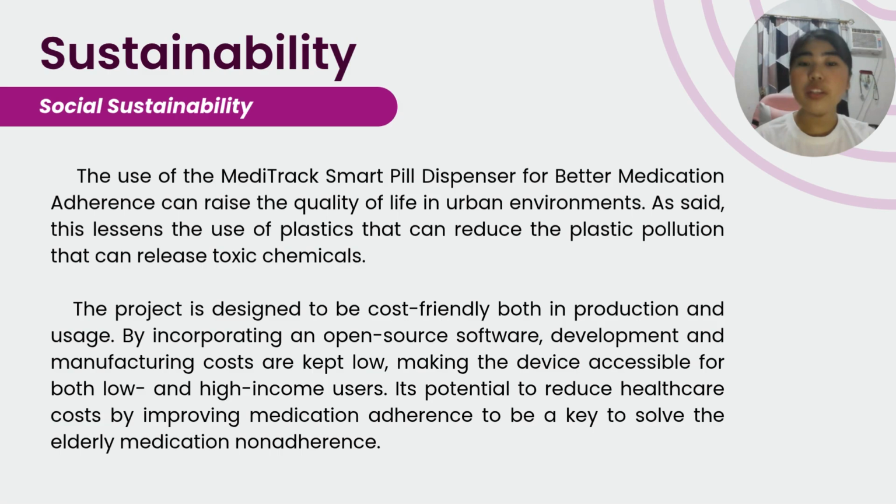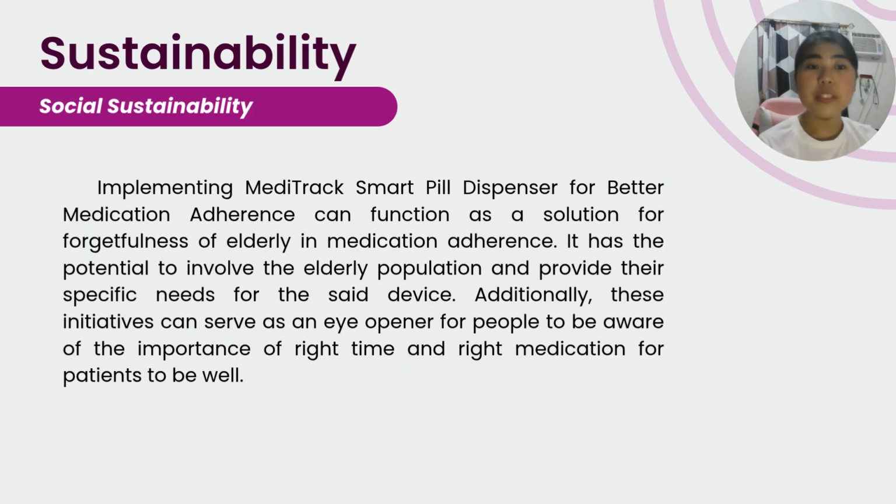It is potential to reduce healthcare costs by improving medication adherence, which is a key to solve the elderly medication non adherence. So, implementing Meditrack Smart Pill Dispenser for better medication adherence can function as a solution for forgetfulness of elderly and medication adherence. It has the potential to involve the elderly population and provides their specific needs for the said device. Additionally, these initiatives can serve as an eye opener for people to be aware of the importance of right time and right medication for patients to be well.